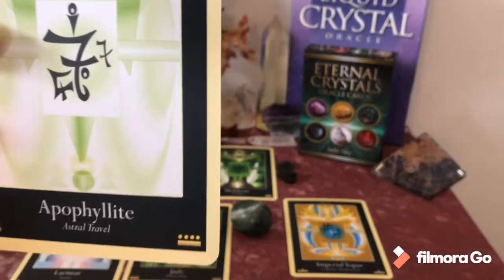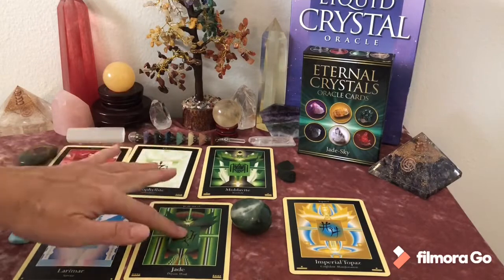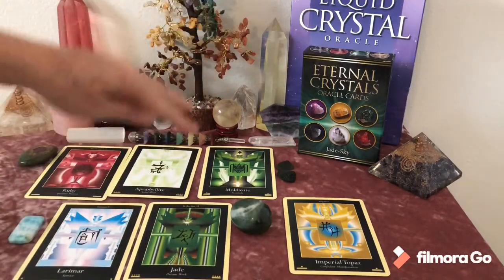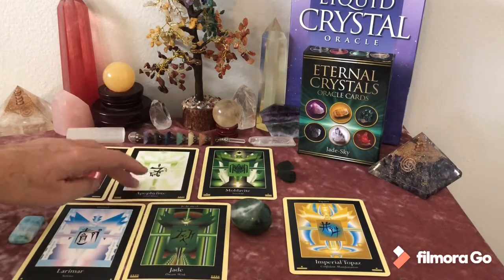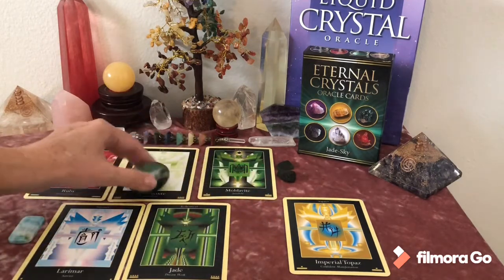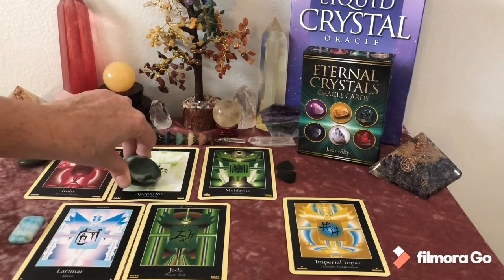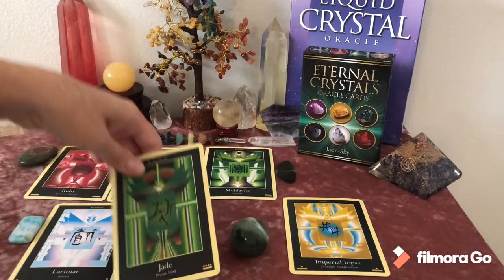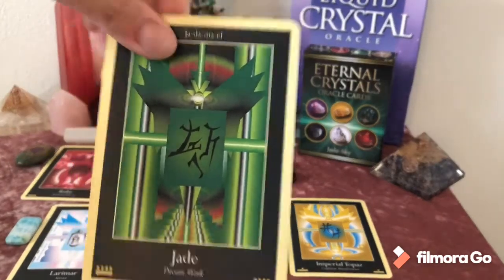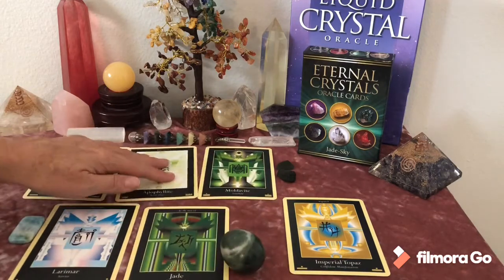What I do know is, if jade and apophyllite, and it actually says this in the liquid crystal book, I think it's under apophyllite, it might be under both of them, it says when they work together, that's when you can really reach a clear dream state. Because look, the jade is about dream work. So it looks like, well, we'll go into that in just a minute.